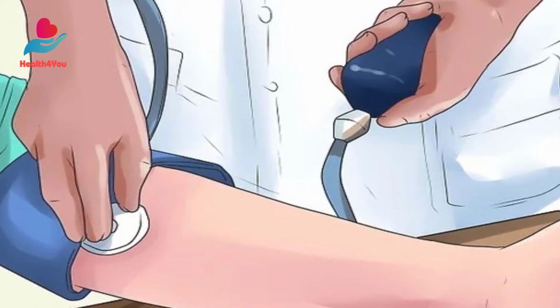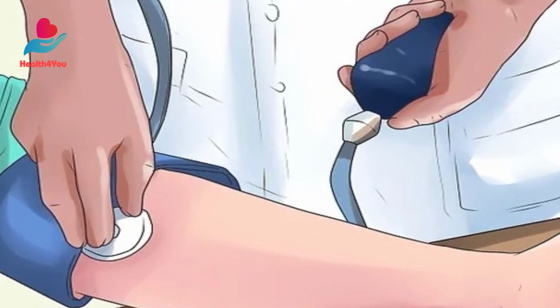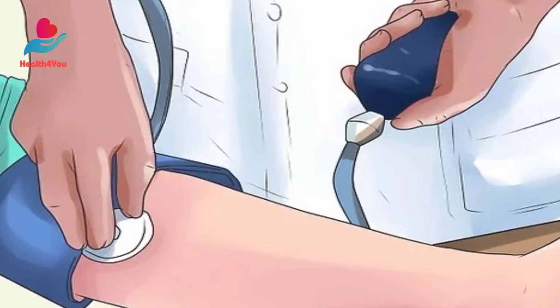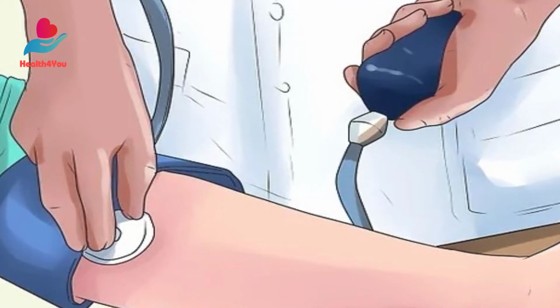If you aren't having any symptoms of low blood pressure, like dizziness or fatigue, it's probably fine to just wait for your next physical to get your blood pressure taken.